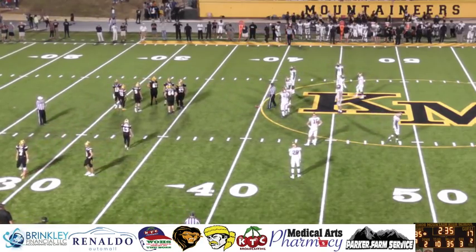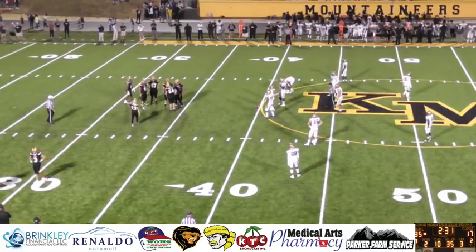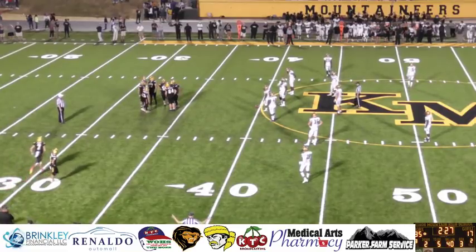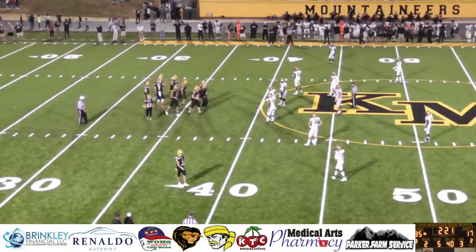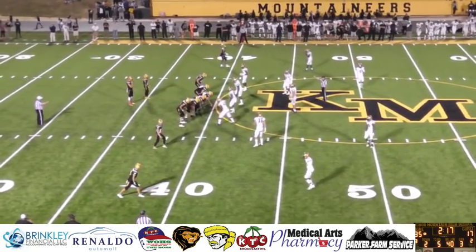111 penalty yards for the Golden Lions thus far tonight. Jeff, a 113 penalty yards for Kings Mountain. As a former coach, do you ever see a game where you have a big game the week before and you just maybe don't have the focus you had, and you're up against a team that if you're not 100% focused, it's going to be a long night?